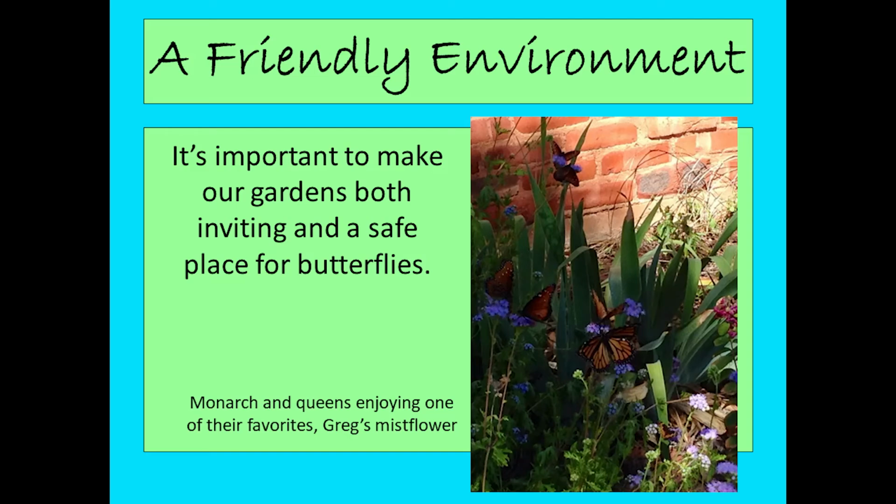Okay, so the last thing is you need to have a friendly environment. It's important to make our gardens both inviting and a safe place for butterflies, and the best way to do that is avoid chemicals whenever possible, okay?